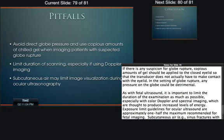So that's essentially it. Just the main points here. I don't ever want you to get in trouble by putting an ultrasound probe on anybody with a suspected globe rupture. You'll really shake the bee's nest if you do that. If somebody really puts you to the test and the patient's unstable and they can't go to a CT scan, that would be the time to consider using it.